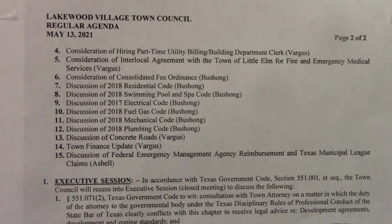Energy Conservation Code, that didn't change. That's the same thing. State of Texas is overriding everybody on that, so that's just basically changing from 2015 to 2018.